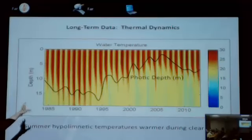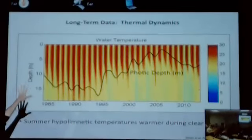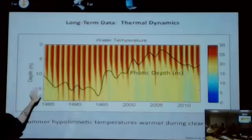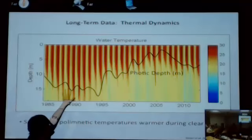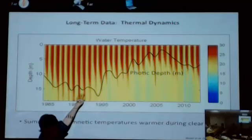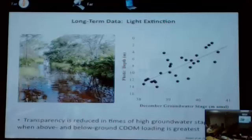So, first of all, some of the consequences of that, why that matters so much. This is, again, the same sort of smoothed image of the photic depth, and then behind it is water temperature profiles showing the monomictic nature. So there's the temperature scale. This is a heat isopleth thing, and you have every winter the cold water mixing, and then summer stratification setting up, right? And you can see then during the years where the lake is very clear, the water is a lot warmer, and the hypolimnion is really deep and narrow. So yeah, summer hypolimnetic temperatures are warmer during clear years. So this has a huge consequence to the lake. That's the point of that.